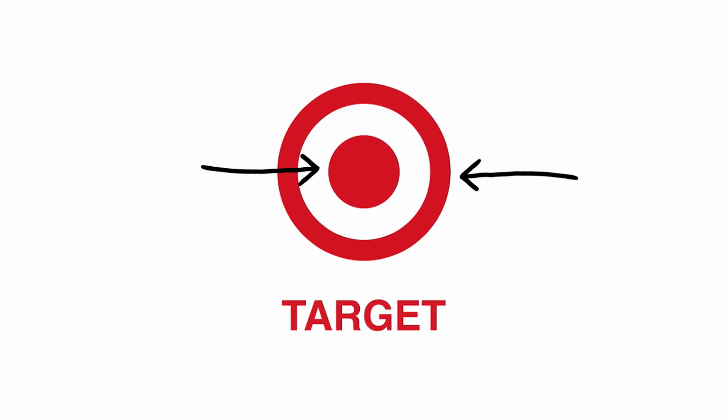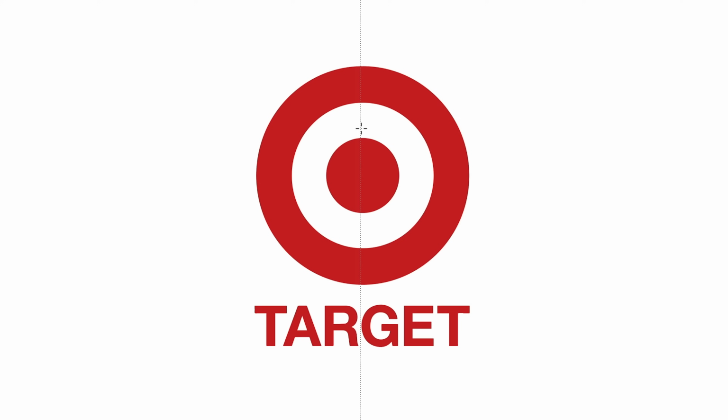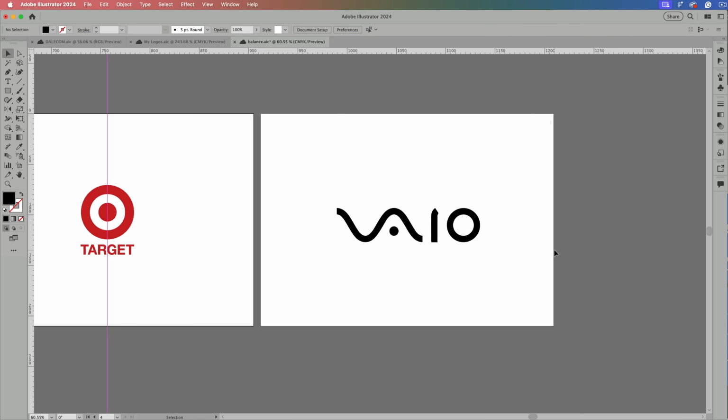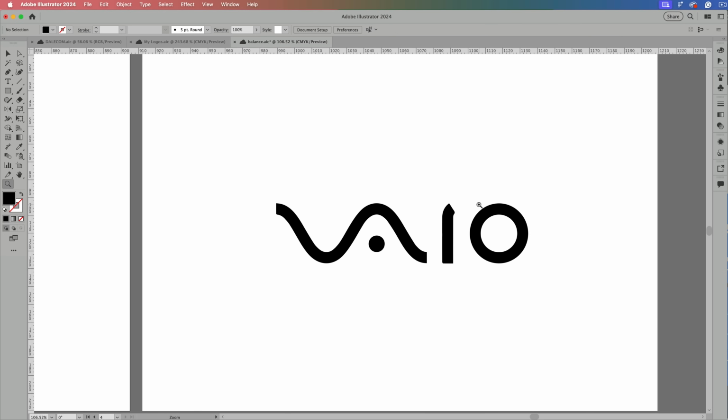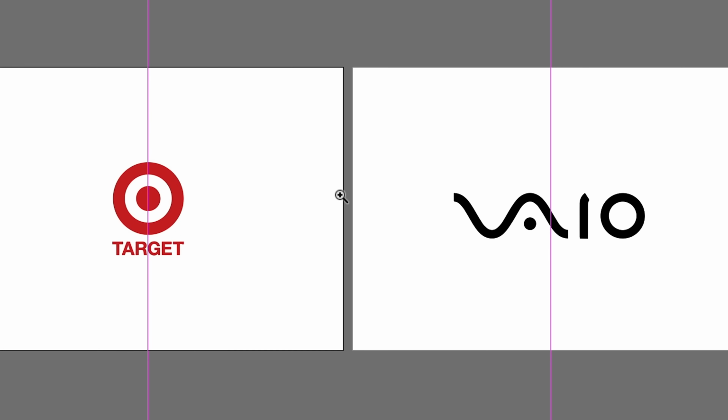What about Target's logo? It is literally two circles with the word Target at the bottom. It is inherently balanced. If we look at each side of the logo where we put a guide in the middle, you can see that it's a mirror copy. Here's a stranger example. Look at the Sony Vaio logo. If we were to put a guide in the middle here, it isn't symmetrical, but it is balanced.